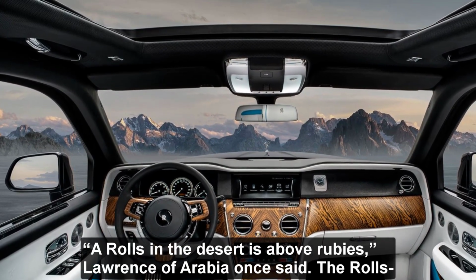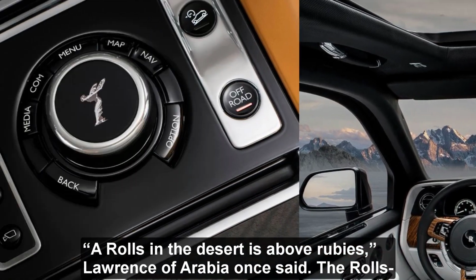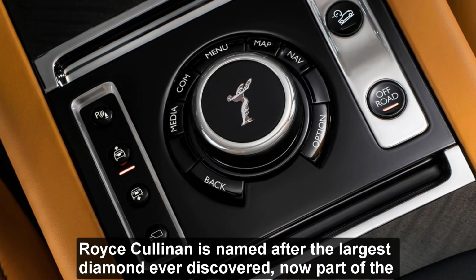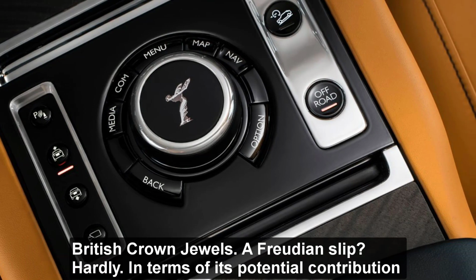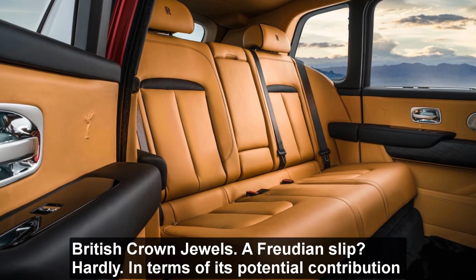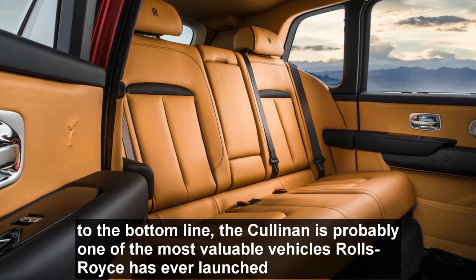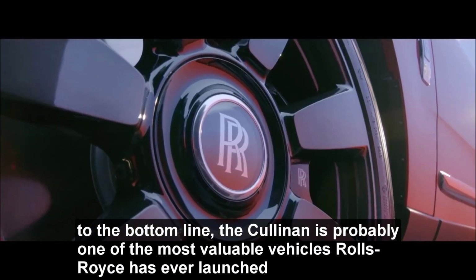A Rolls in the desert is above rubies, Lawrence of Arabia once said. The Rolls-Royce Cullinan is named after the largest diamond ever discovered, now part of the British crown jewels. A Freudian slip? Hardly. In terms of its potential contribution to the bottom line, the Cullinan is probably one of the most valuable vehicles Rolls-Royce has ever launched.